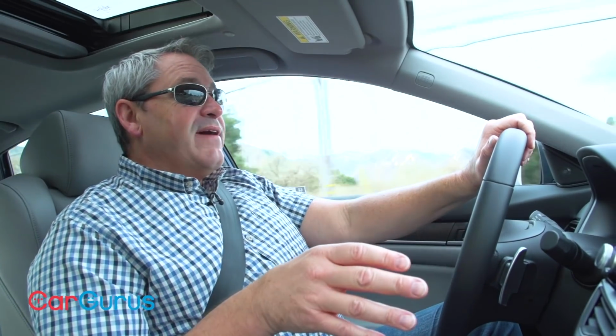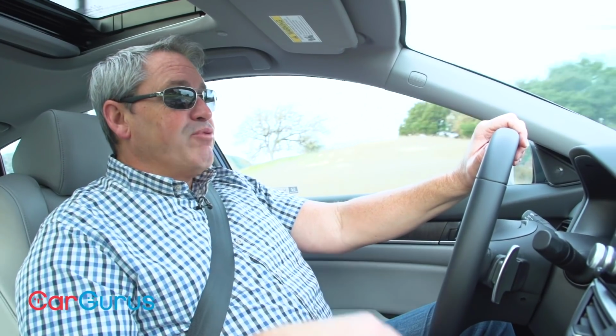While driving this car, I found this latest version of Honda Sensing to operate with more smoothness and refinement than previous versions of the technology. Still, as I drove all around Los Angeles in pre-holiday traffic, I was reminded that these systems are here to assist a driver and not replace a driver. So you've got to continue to pay attention.